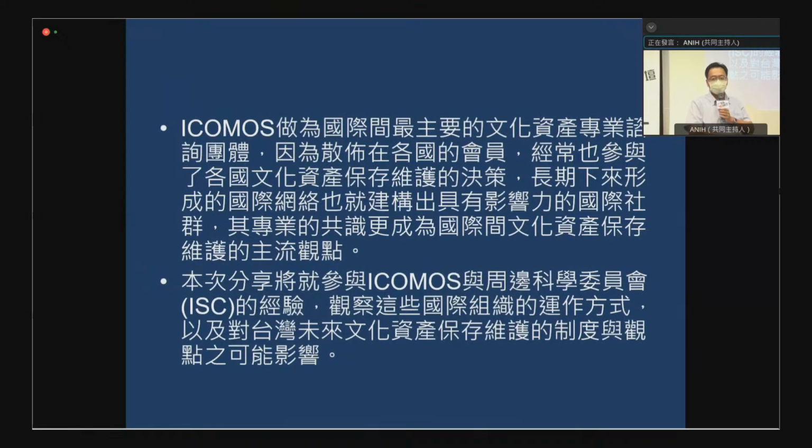ICOMOS is a leading international professional advisory body on cultural heritage. Its members, found in different origins or regions across the world, are actively involved in the decision-making process of cultural heritage conservation in their countries. So it's important to be part of the ICOMOS network. Over the years, ICOMOS has become an influential international network and community, and the professional consensus reached by its members has influenced mainstream perspectives on heritage conservation.